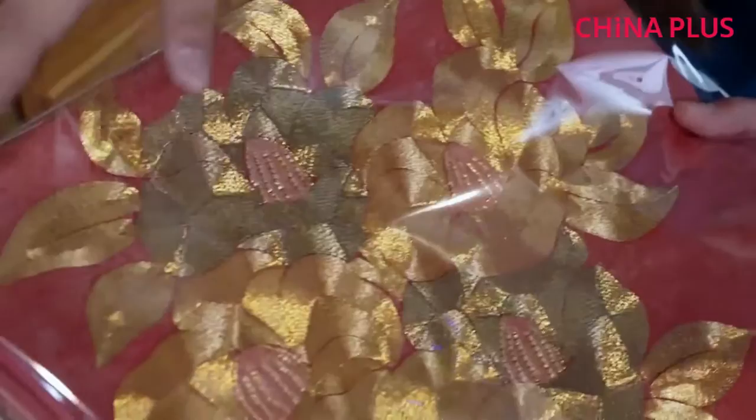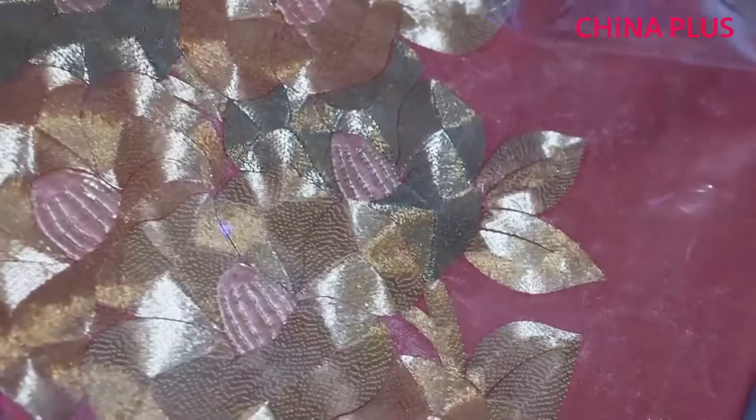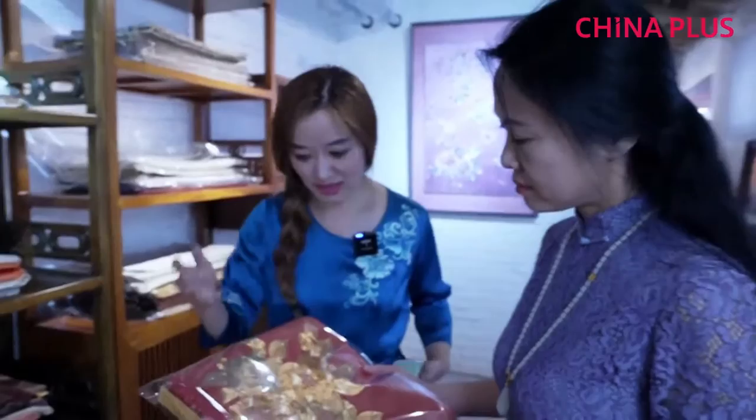We need some light to show how exquisite and elaborate this work is. Wow, that's so gorgeous. How long does it take you to make this? This is about 1 month. That's 1 month only? And how long is this table runner? Only this flower. So it's only having this flower. It takes you 4 months to... A month. A month. Wow.